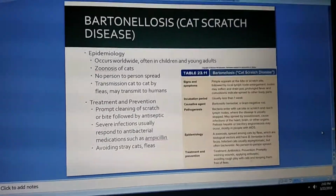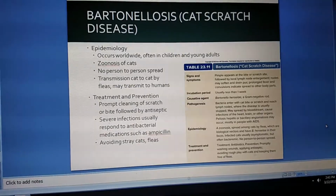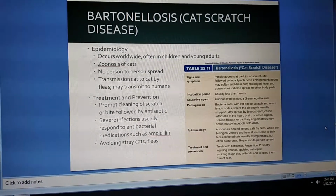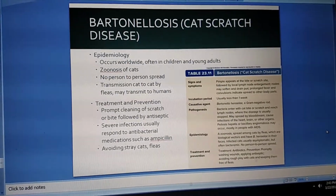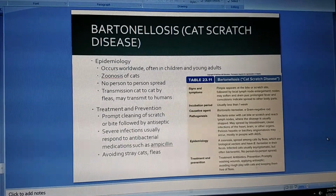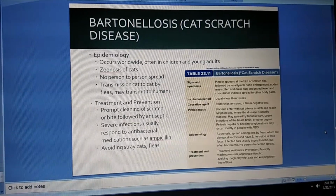Now, treatment and prevention: basically you clean a scratch or a bite and you put on a topical antiseptic. If you have a severe infection, you will have to go to the doctor. You get put on something like ampicillin. Basically, you try to stay away from stray cats. Don't pet cats that don't want to be petted. Avoid fleas and get flea treatment for your own animals.